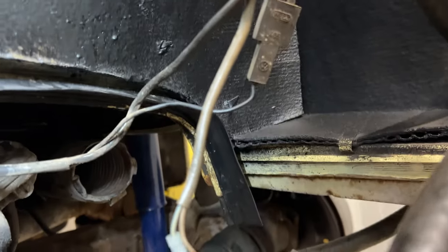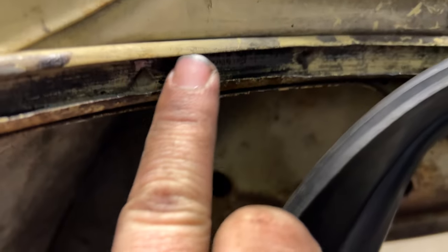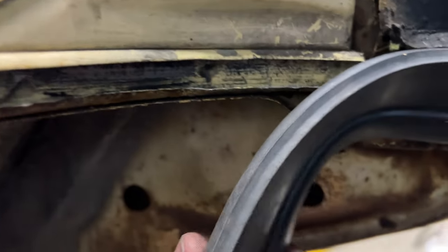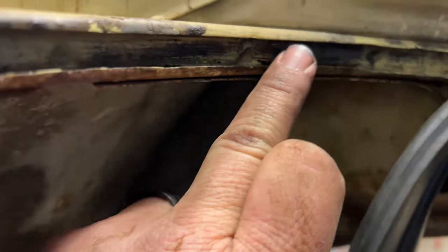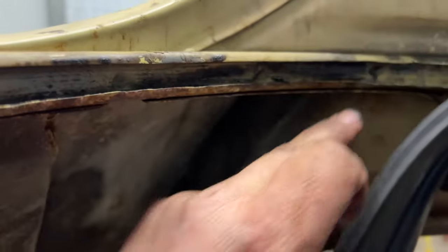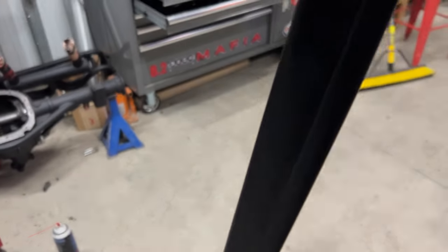All right, so we're in the engine compartment. This one I got in fairly easy. This one, it's got this channel. See that it goes in. I've got silicone. It's just extremely tough to get it in here, and it's super stiff. So it's kicking my butt.